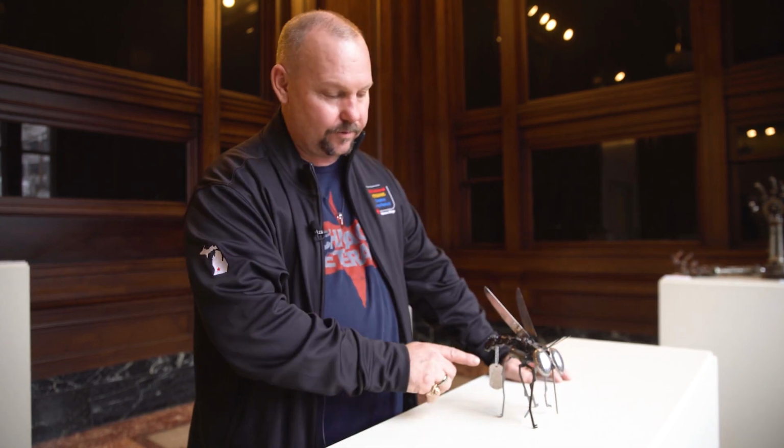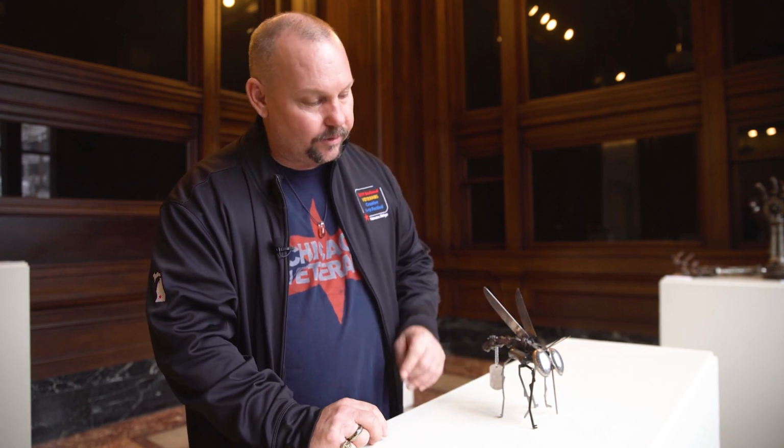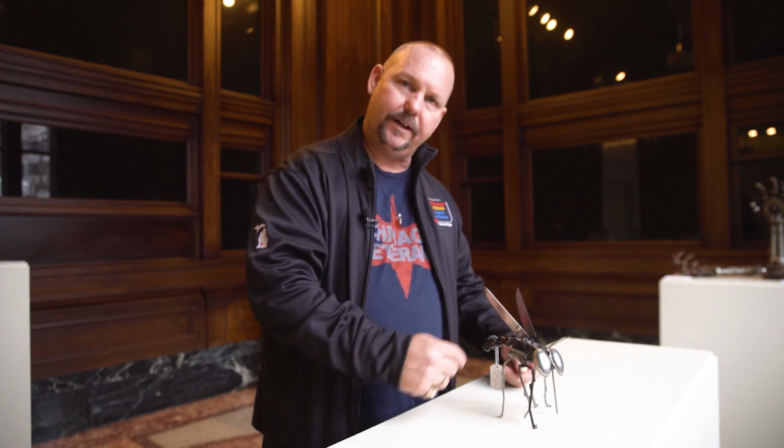This is a very special piece to me also. This is called Texas-sized Mosquito, and it's traveled around the country at different veterans art shows. I really like this piece and the pieces that it's made from because I used dismantled typewriter keys again, and I also used a folding teaspoon. Here are butter knives for the wings, and there's some industrial chain here.